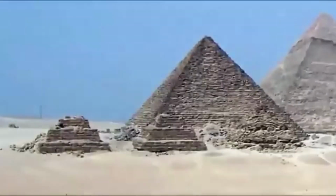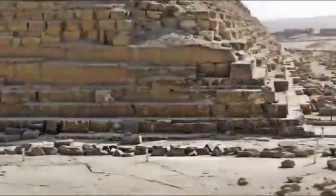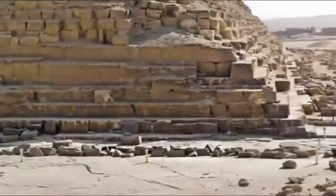place in the universe. So, what do you think is hidden inside the unexplored chambers of the Great Pyramid?